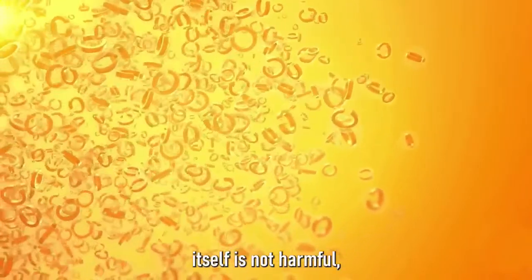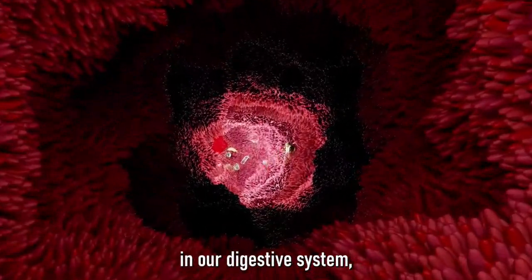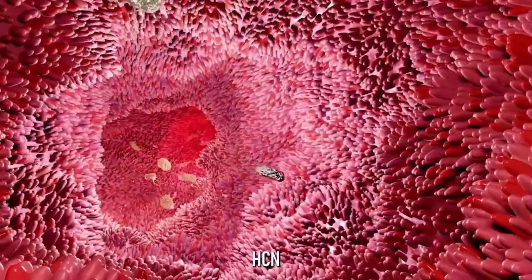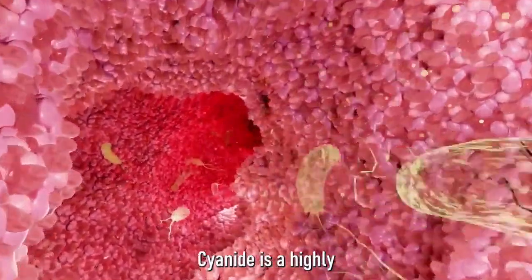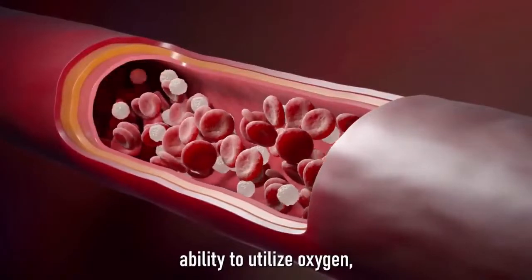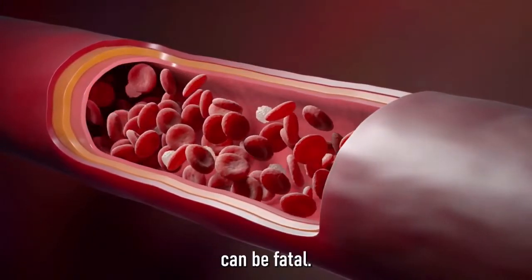Linamarin itself is not harmful, but when it comes into contact with an enzyme called linamarase, which is present in our digestive system, it can break down into hydrogen cyanide, HCN. Cyanide is a highly toxic substance that interferes with the body's ability to utilize oxygen, leading to cellular damage and, in severe cases, can be fatal.